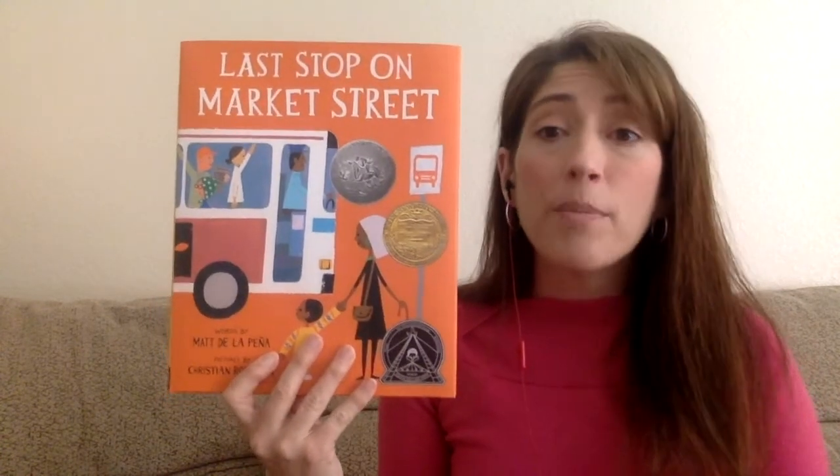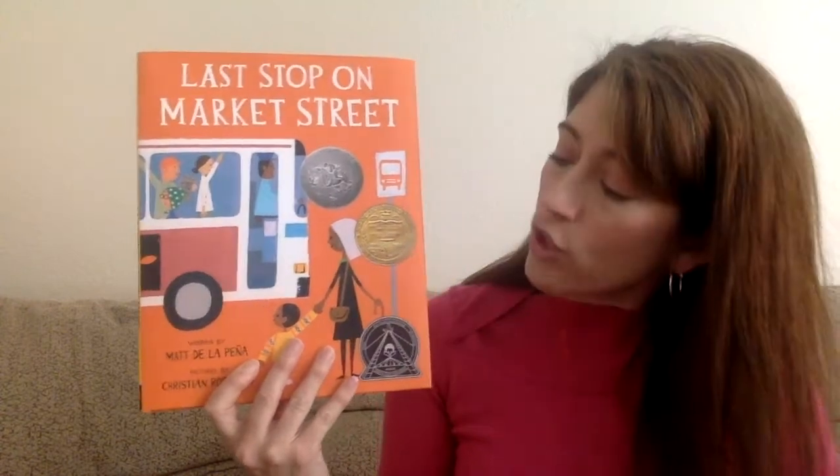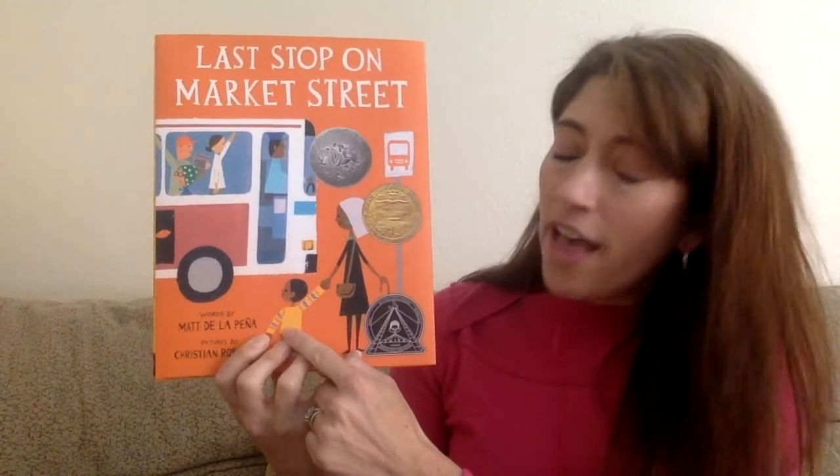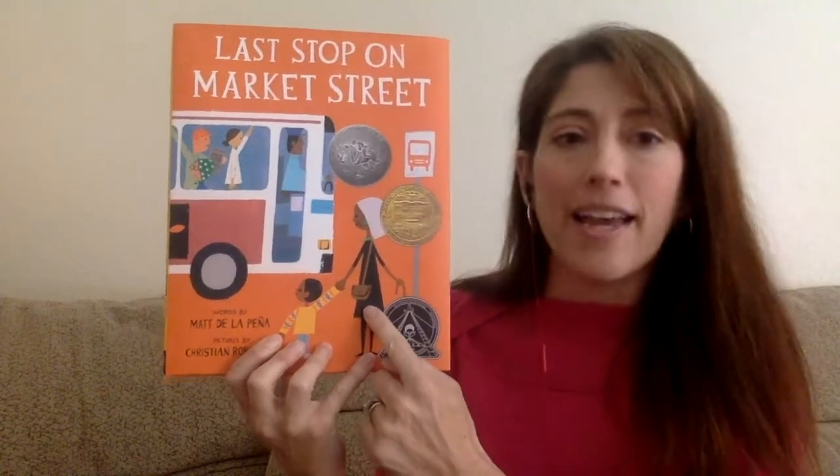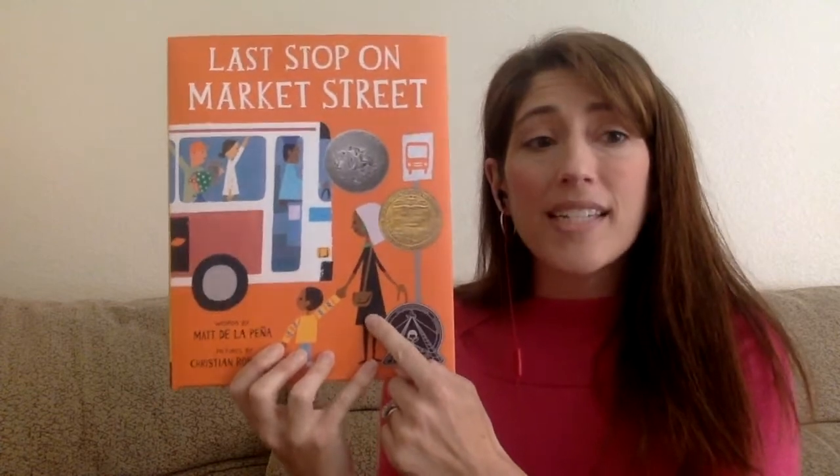Yesterday, we read Last Stop on Market Street, and we talked about the characters, the setting, and the problem in the story. The purpose of today's read-aloud is to stretch our thinking about how CJ, the main character, changes throughout the story. We will think and talk about how CJ's Nana helps him see beauty in his community. We will discuss how the author uses words and pictures to help us understand how CJ is feeling about his community at different points in the story.